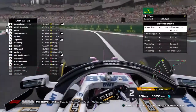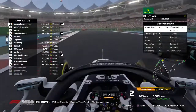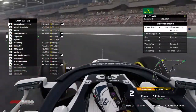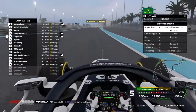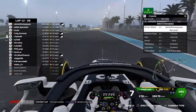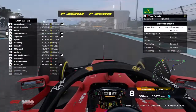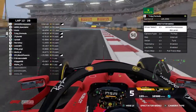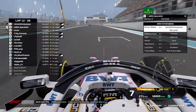As CPI Black Phoenix gets a 3-second time penalty for multiple warnings, as Riker and Jay Tyler are currently fighting right now. Jay Tyler losing quite a bit of time from this, but Riker should have DRS. No, Jay Tyler will, as Dende gets the fastest lap of this Grand Prix, a 36.992 in the Williams racing car. Trap Formula now being on the fresh mediums will be most likely doing the two-stop strategy, because they will not take him to the end, as Aero Specialist now gets a 3-second time penalty.